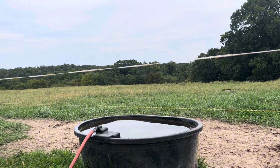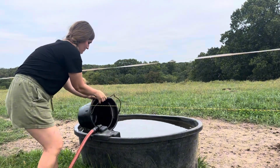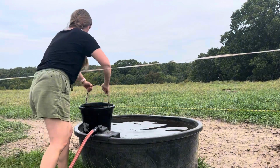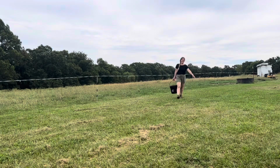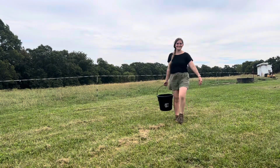I dip the chicken water just out of the cow's tub. I find that this is the easiest way, and it ensures that I refill it most days because it is so easy and I don't have to turn on a hose or anything. The hardest part is carrying it to the chicken house.